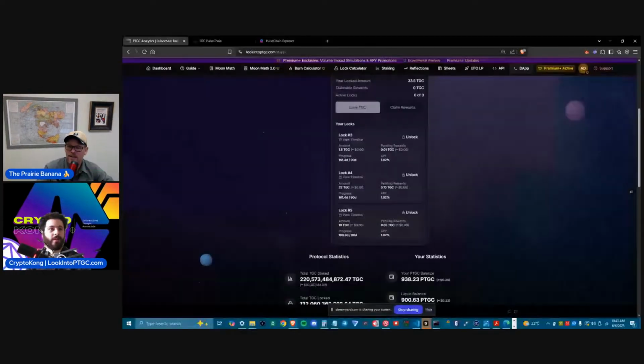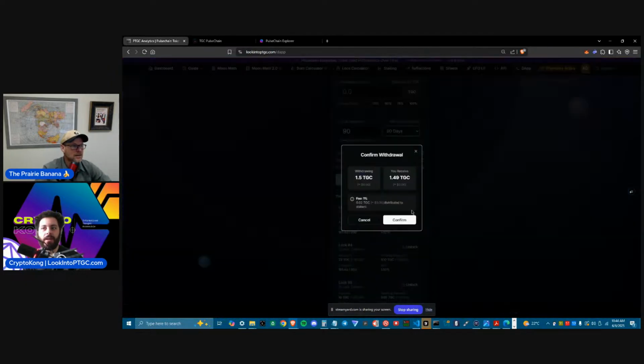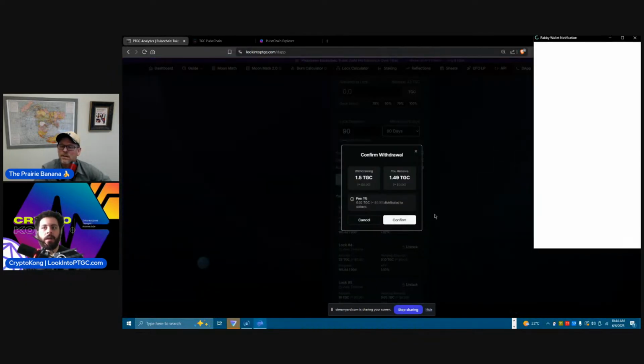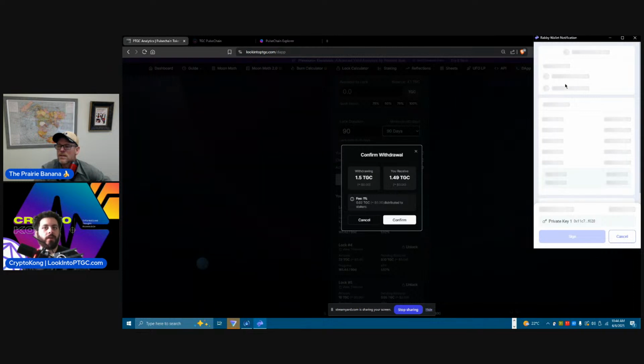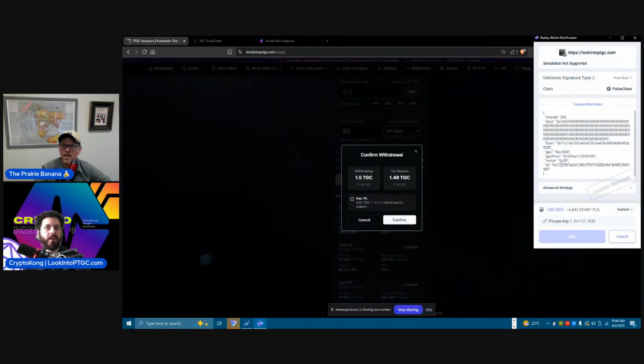Do you mind pulling up my screen again? I might take it down again after this. So this is the same DApp page. If I click unlock here and confirm, you guys could do the exact same thing. So here's the Rabby wallet notification. You can see the chain, PulseChain, and a bunch of data. This is all in hex, and you can see your address there as well. But take a look at this too.